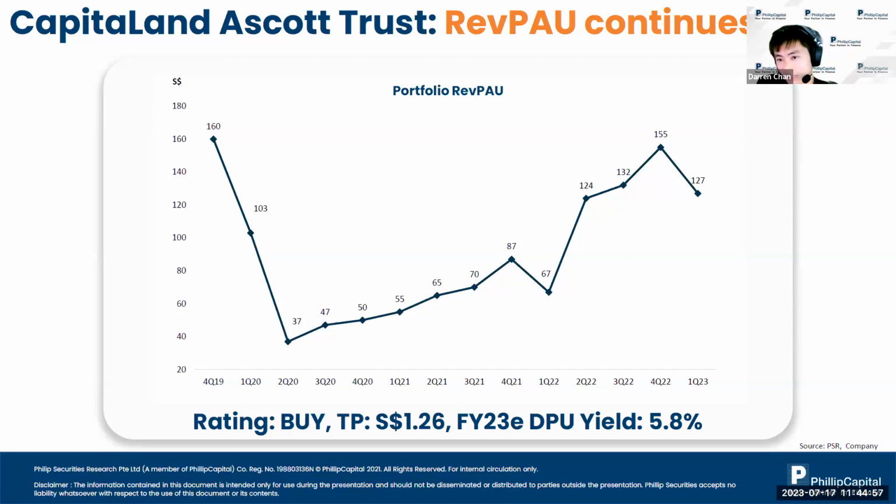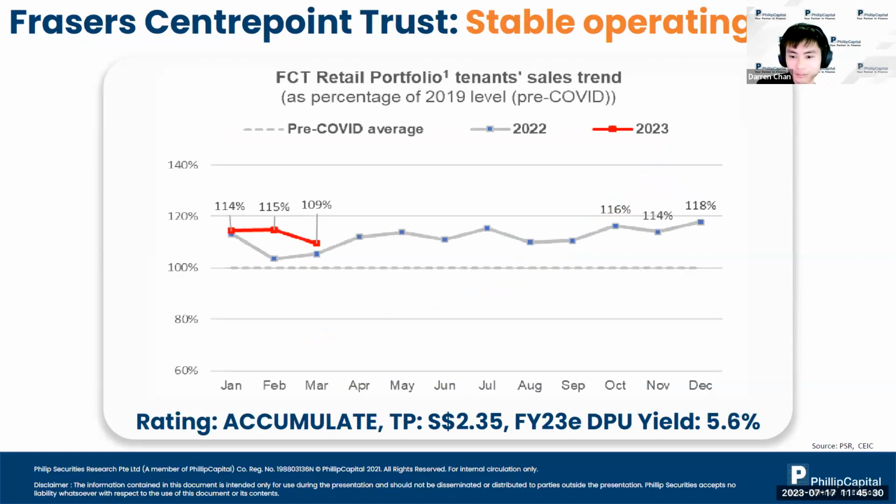Another reason is that right now they have about 300 million in divestment gains that they have yet to distribute. Should they distribute in the coming quarters, this will help to increase their DPU even further. They could also use this to acquire more, as they have a target of 25 to 30% in stable recurring income or longer stay accommodation. So they could use this 300 million to fund these acquisitions if there are any good opportunities in the market. With that, we have a buy rating on Ascott, with an estimated FY23 DPU yield of 5.8%.